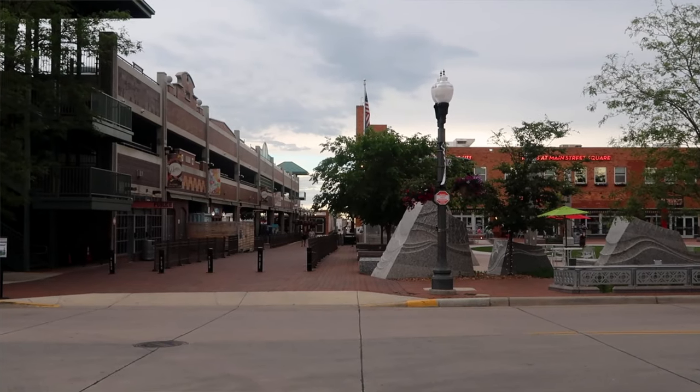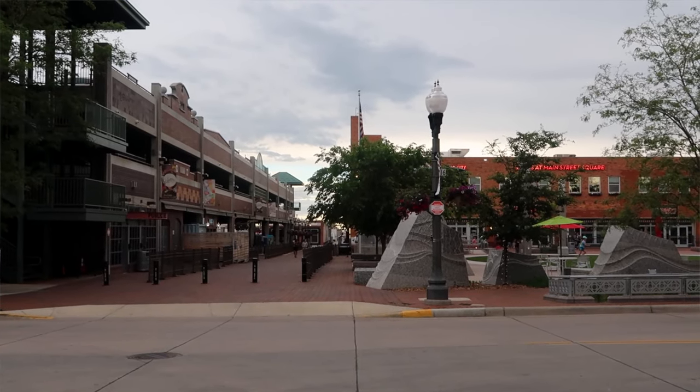So I think this is Rapid City downtown where this is located, and it's actually really super cute. It's small compared to what we're used to, but it's super cute.